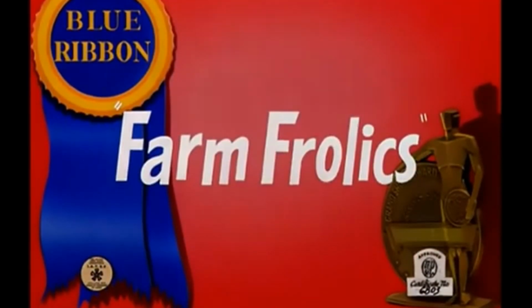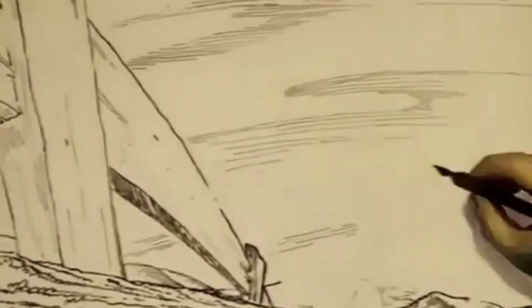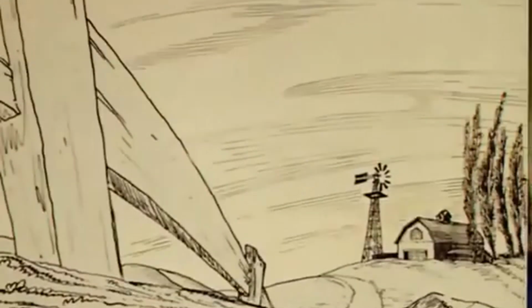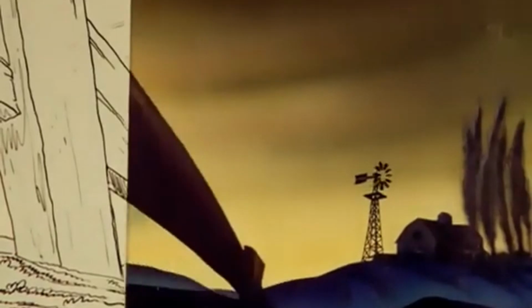Honeysuckle vine, where the honeysuckle vine twines itself around the door. A sweetheart mine, sweetheart mine, is waiting patiently for me. So please come back to sunny.